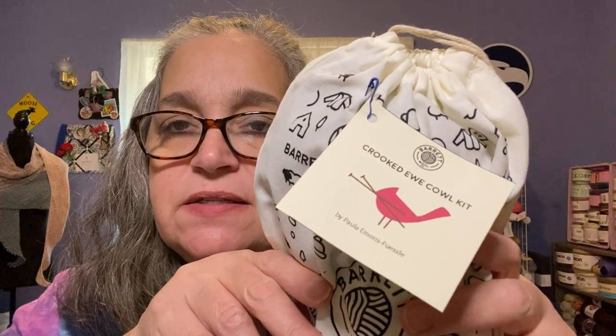So yeah, see, it's the Crooked U Cowl Kit. And here's the yarn. Now the picture on the website showed it in a gray yarn and they were out of that, but I got the next best thing. So this is the yarn. This is Wisconsin Woolen Spun Evenflaw.